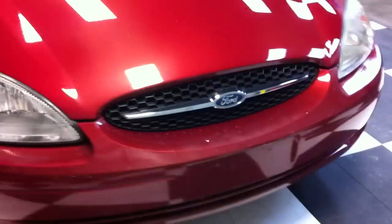When it came in, it was completely filled full of water spots, swirls, scratches, and I don't think it had ever been clayed. Because when we were claying it, as you turn that clay patty over to see what kind of contaminants you're taking off the car, the clay was looking absolutely black. So I don't know if this car's even been clayed before.